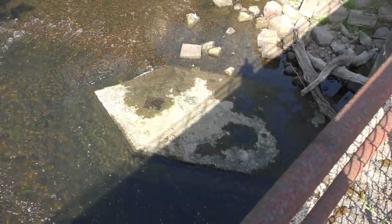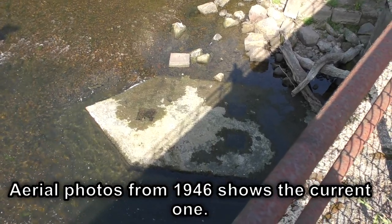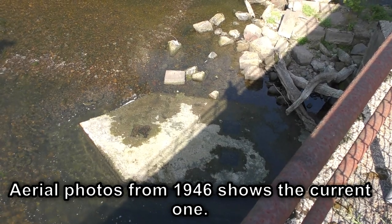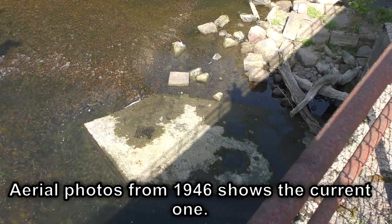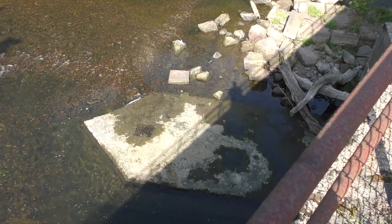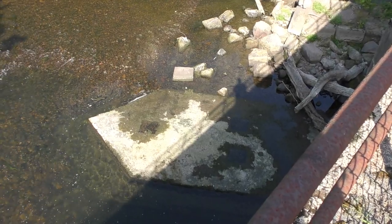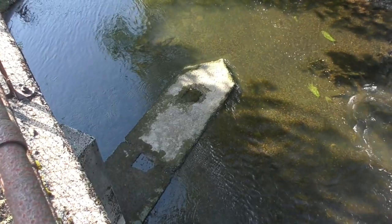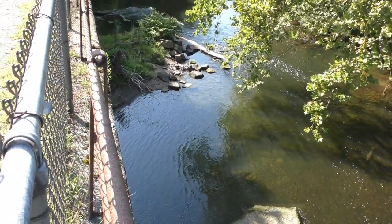So looking at that, no doubt about it, there was another bridge here at one time. And if I remember correctly, I remember reading something on one of the Facebook groups regarding the Schuylkill Valley Division of the Pennsylvania Railroad, that there was another bridge here. But I forget when the one I'm standing on was built and when they tore the old one down. But yeah, there was definitely another bridge here at one time.